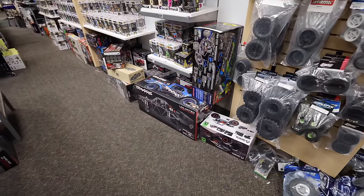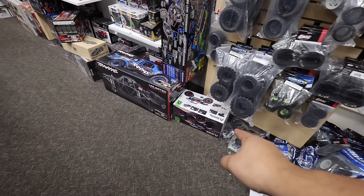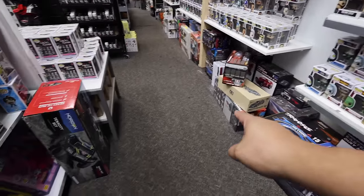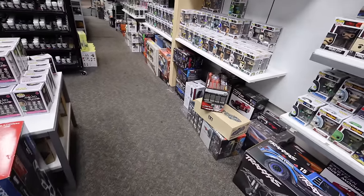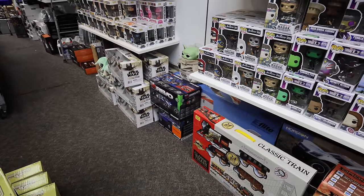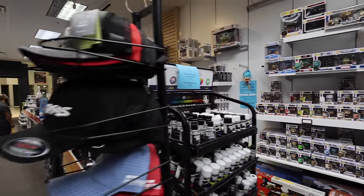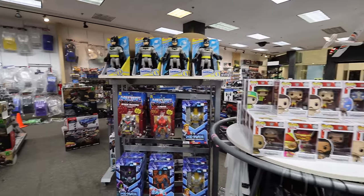More kits just hanging out, guys. Mini Capra, I think that's what that is. UDR. There's those little dirt modifieds. A Tenacity. They just look, just walking through. Oh, there you go. There's a Revo. Insane, guys. Absolutely insane. This store is freaking, I mean, this is amazing.